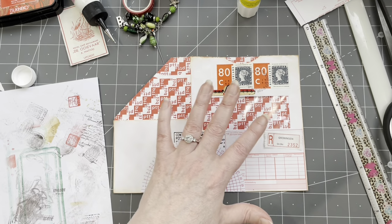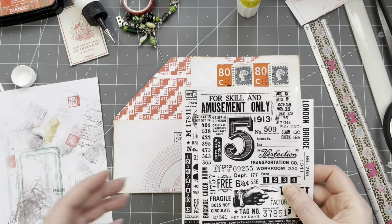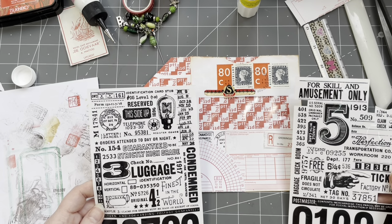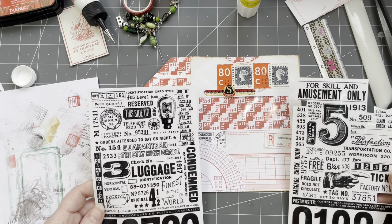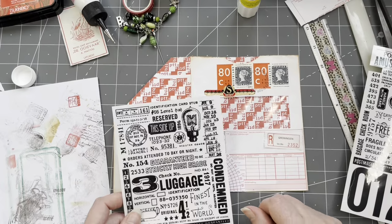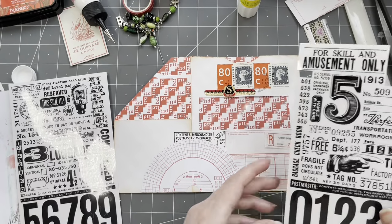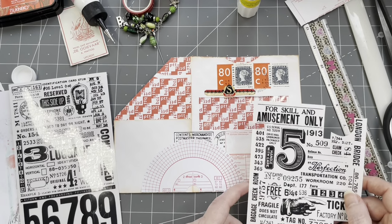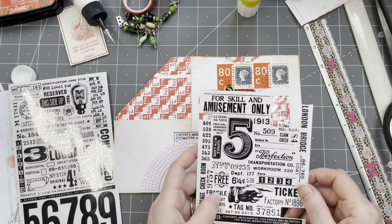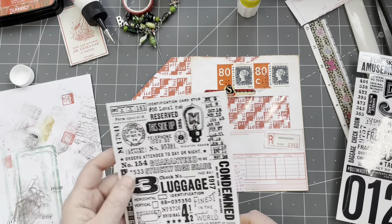Okay, I need a rub-on somewhere. What are we using? Are we doing the big five? Or guaranteed strictly high grade? I don't know. Or maybe just some small stuff. It doesn't need to be that big, love. For skill and amusement only. I don't know, guys.